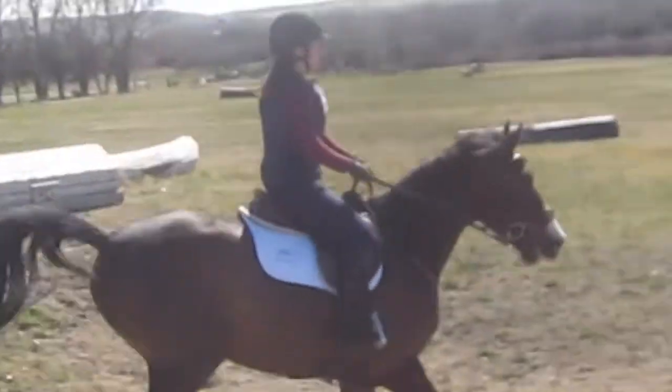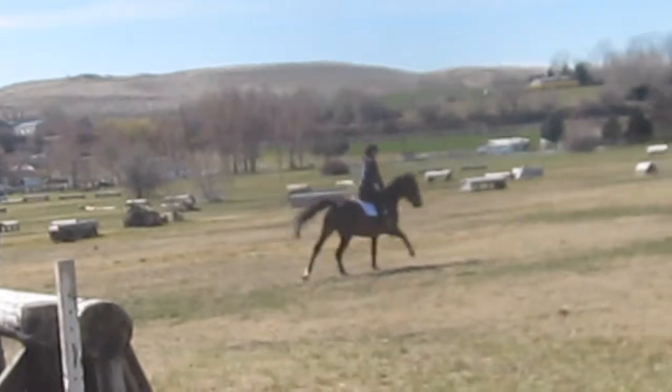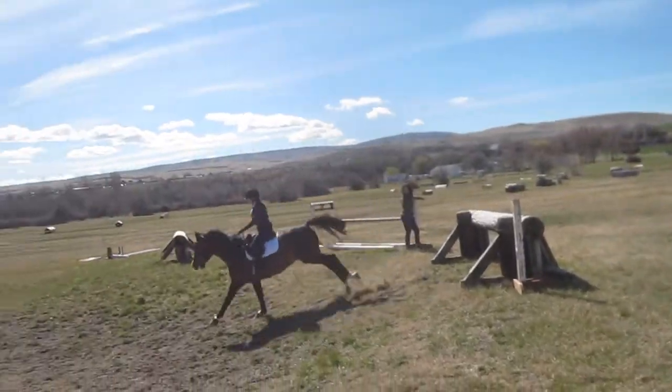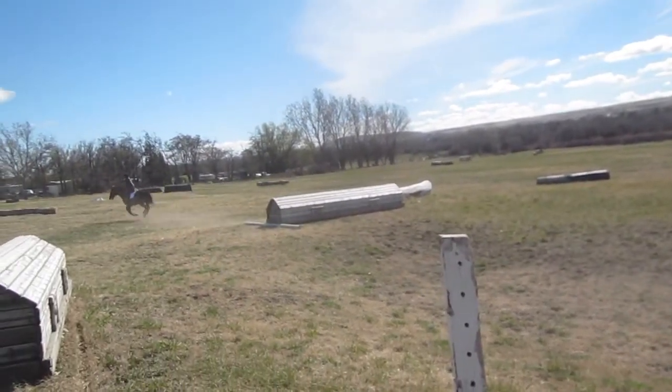We jumped the training house again out to the vertical, which he jumped beautifully, and then we came around, I don't know what level this next fence was, a little bit spookier. He jumped it great, came down the hill and out over that house in the 4. So really good job there.